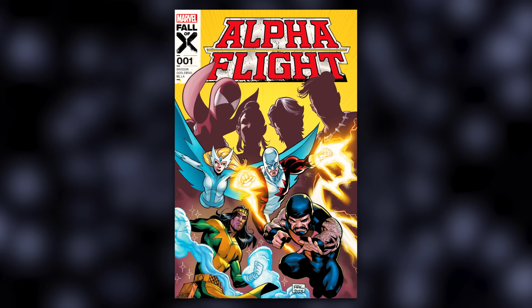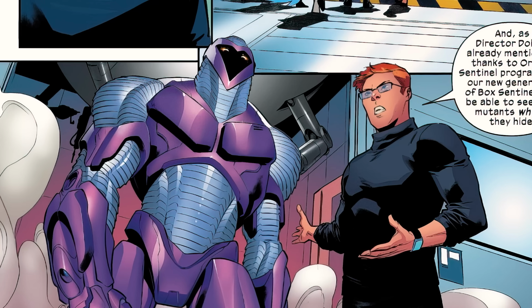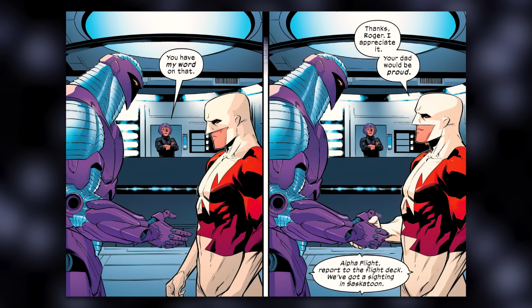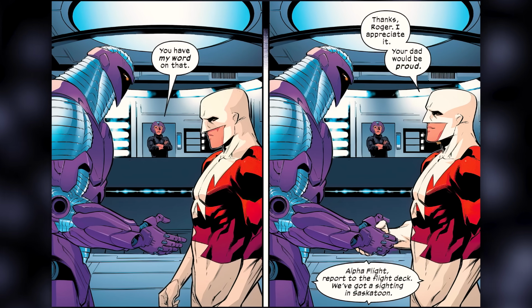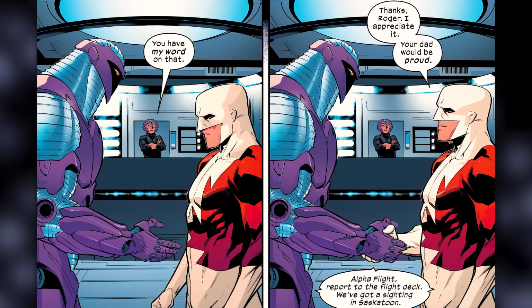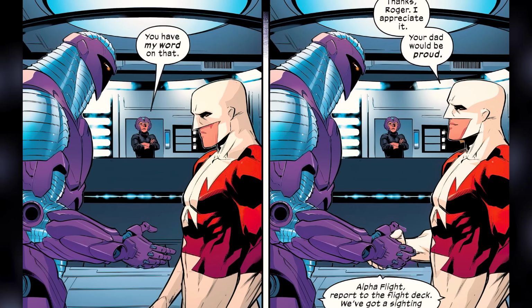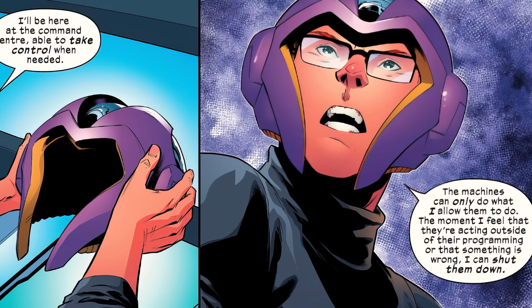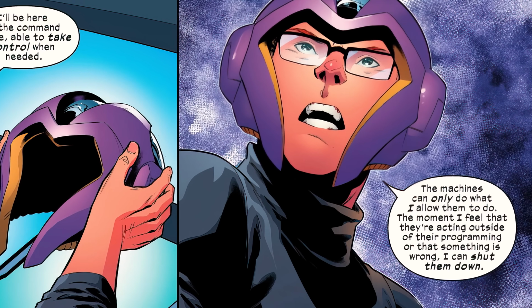Now the first issue was only out at the time of this video, but we still get a pretty good idea of what these Box Sentinels are all about. First and foremost, they're able to search out and find mutants where they hide, which is incredibly dangerous for all mutants. Second, they're just a little bit taller than the average human, meaning they're able to maneuver and get in and out a lot quicker than Stark Sentinels or standard Sentinels. It's going to be really cool to see these Box Sentinels as the series continues. Inevitably, I feel like they're going to turn on Alpha Flight, as they made it a point to say, don't worry, there's a fail-safe, they won't turn on you, we got this.